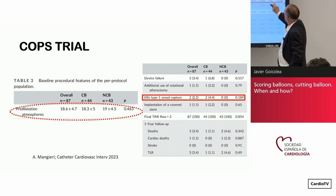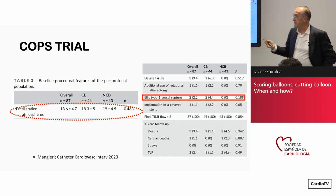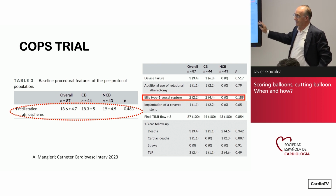So I think this was off-label, of course, but it could be interesting, but we have to consider the fact that there were 2 ruptures. It's a very limited number of patients, but maybe the combination of cutting balloon and high pressure is risky. Well, I leave it at this point. I mean, this is provocation, but it could be.